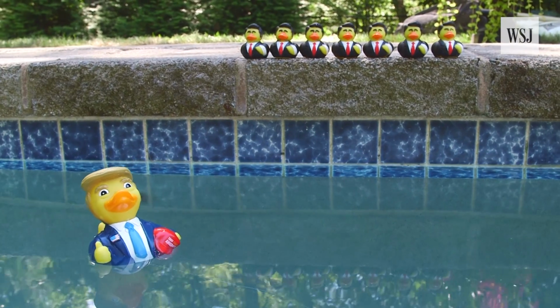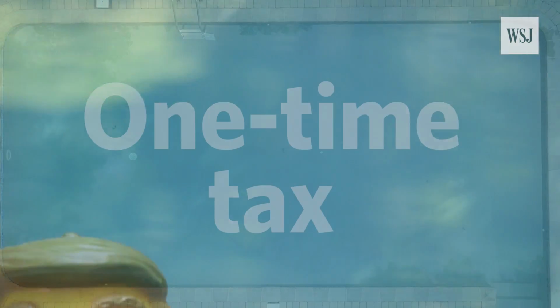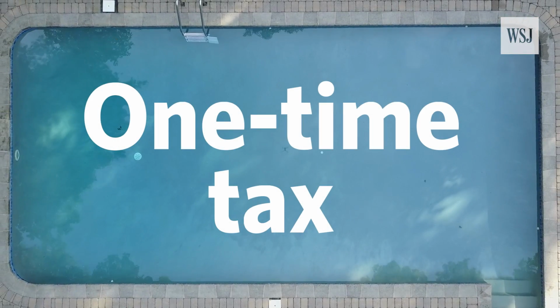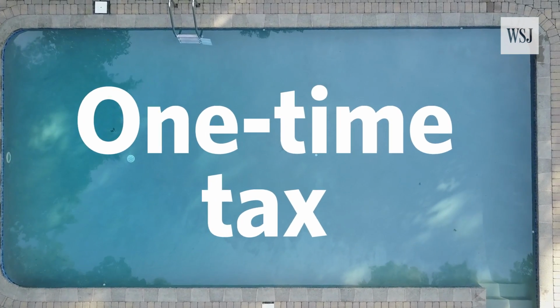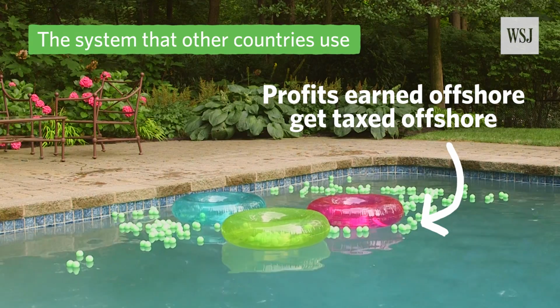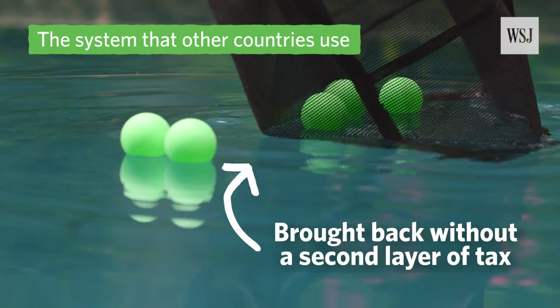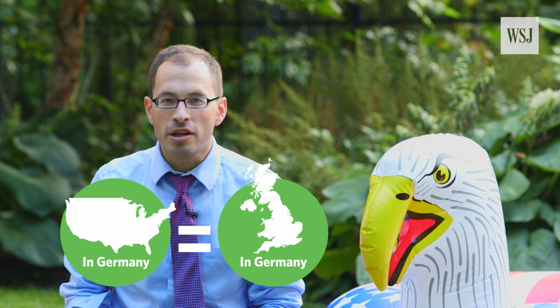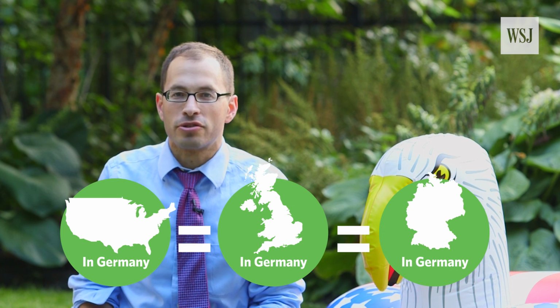Anyway, with Republicans in charge of Washington, here's where the 2017 tax debate is headed. They're talking about a one-time tax on the existing pool, and here's what they're thinking about those future foreign profits. They want to copy the system that other countries use. Profits earned offshore get taxed offshore, and then could be brought back to the US without a second layer of tax. That means an American company operating in Germany would pay the same taxes as a British company operating in Germany, and the same taxes as a German company operating in Germany.